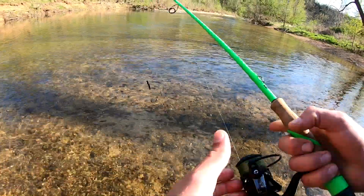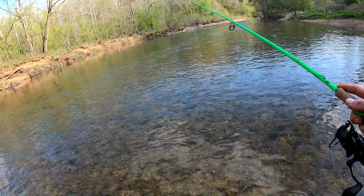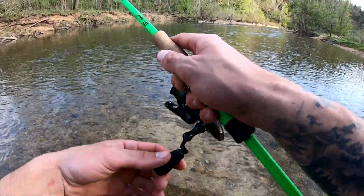There he goes. Guys, I'm telling you, that thing looked tiny compared to these ones up here. I didn't even throw it where I thought there'd be a lot either. I kind of threw it off to the side. This might be insane right here, guys.